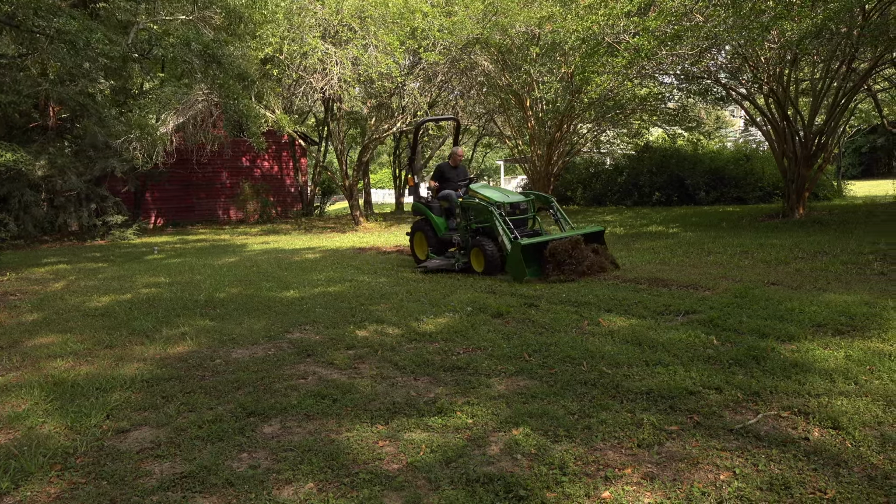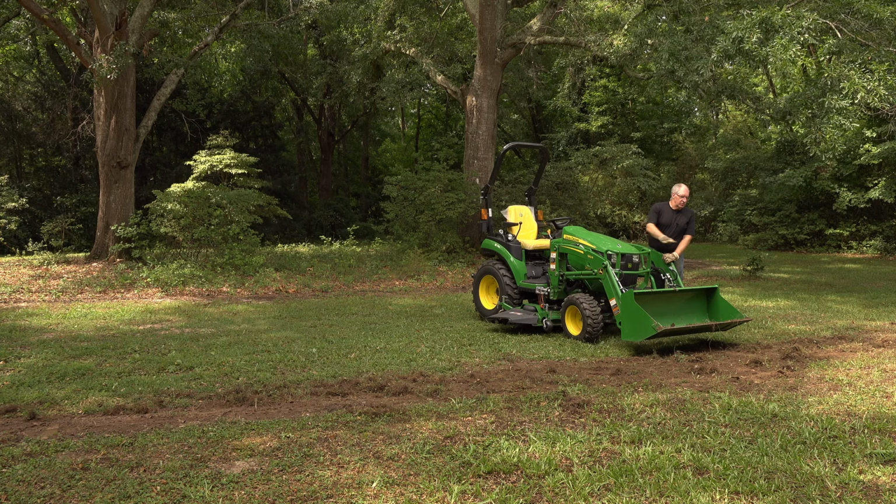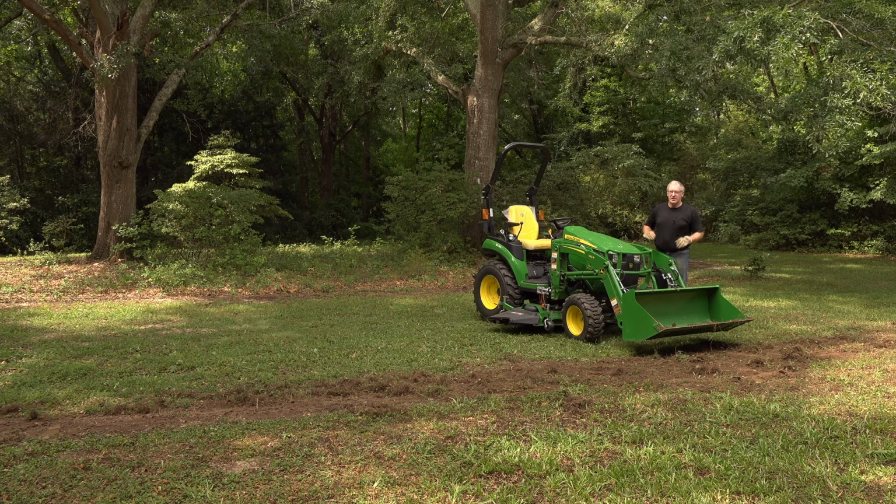All right, we're regraded now, and we spread the clover back out on top of the regrade. So I'm going to take what's left in here, dump it over on that bare spot, and then I'm going to take the tractor and just run over it a couple of times and compress the soil back down.